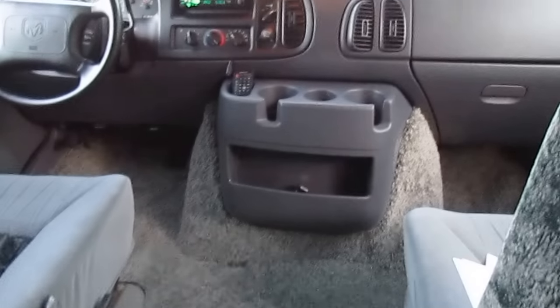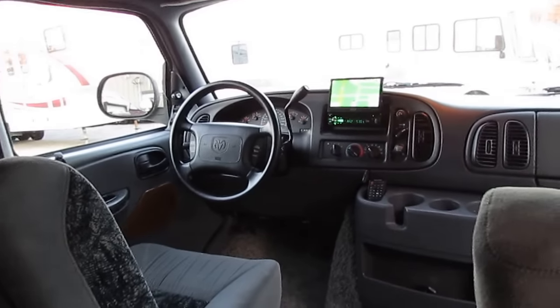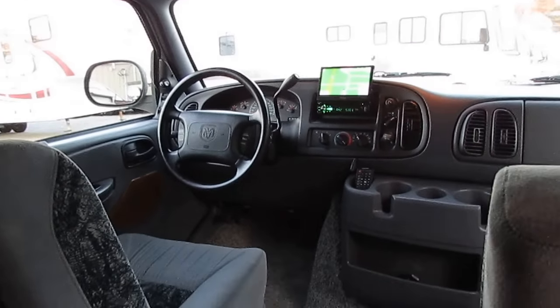So it does have an auxiliary hookup and USB hookups on the stereo for any kind of tablet or phone you want to hook to, and it is a Bluetooth stereo as best that I can tell. It's got a pair button, so I assume that means it's Bluetooth. I'm 6'4", and you can see how much leg room I have in here in just the middle row.